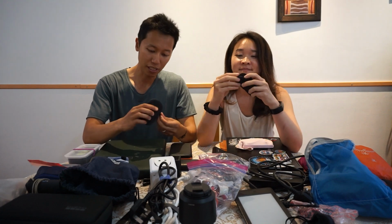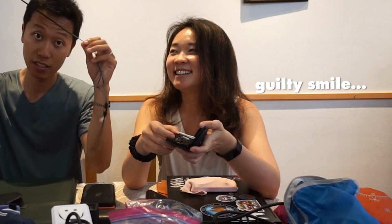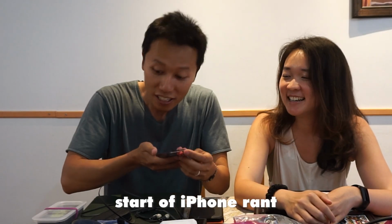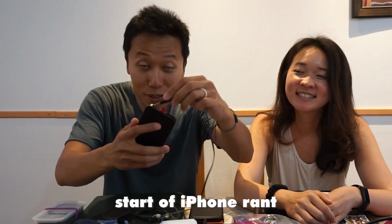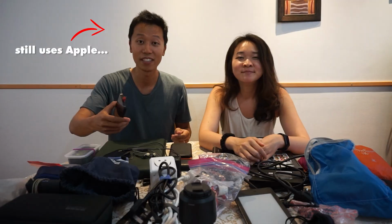Goes without saying. We elected to go with the wired earphones. Not those fancy Bluetooth ones, because that's just another item to charge. Like, why? Why, Apple, did you remove the 3.5mm plug? Now I can't charge my phone and listen to music at the same time. Terrible design decision.